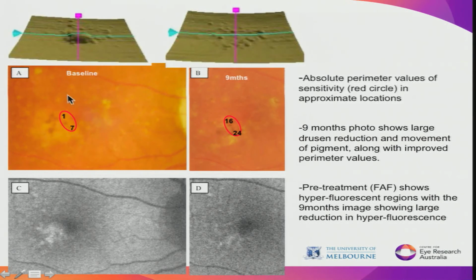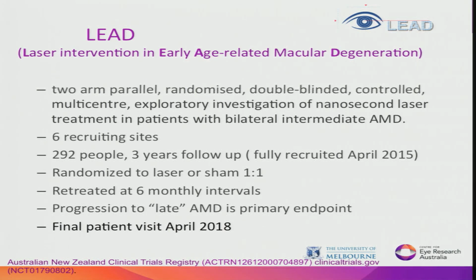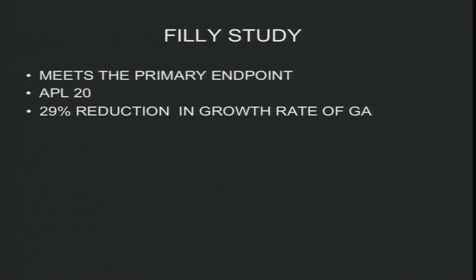Now, microperimetry also shows that there's an improvement. So the drusen become less, you can see from here to here. The function improves, so there certainly seems to be some effect of this. So we're looking forward to the results of the LEAD study, because it must satisfy the one thing of any drug or any treatment, which is do no harm. But it certainly has some promise when we're looking at what the future of treatment for dry AMD is going to be.